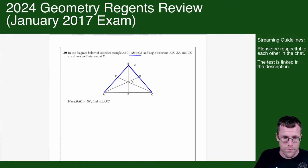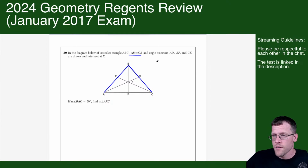All right. Let me just see. Okay. So next up here, what we have is we have an isosceles triangle. We have angle bisectors, which means the angles are going to be cut in half. AD, BF, and CE. Okay. So these are the 3 angle bisectors, and they're going to intersect here.